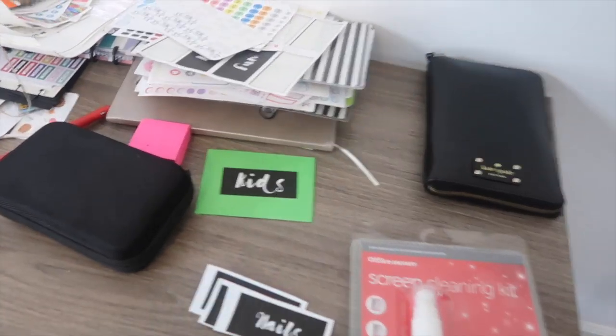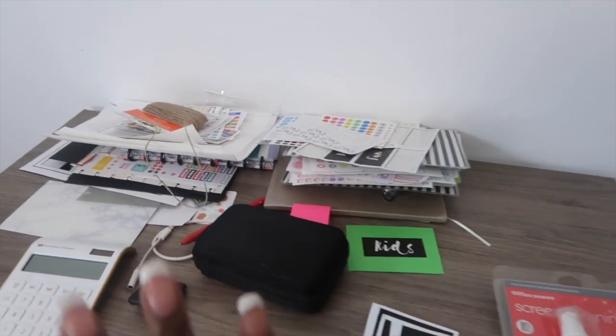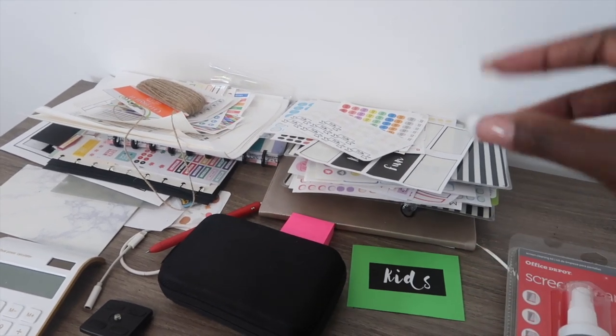I'm going to actually move some stuff. This is just my wallet. And now I'm just gonna clean all of this off and get it back in order.